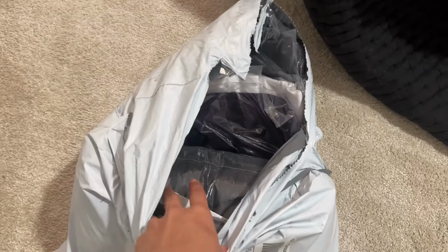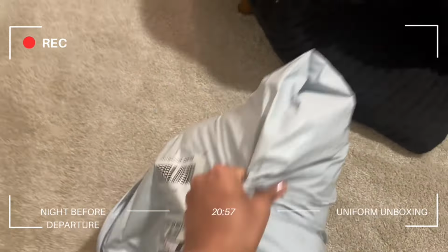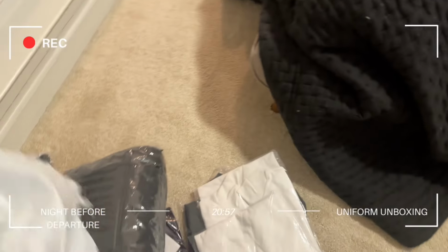Boom. Still the night before the trip, I realized I got a package in the mail and it should be my uniforms. So let's see what we have. I'm just gonna dump it all on the floor.